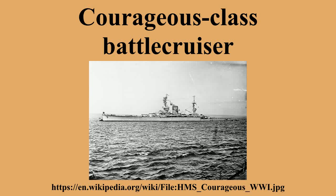All 3 ships were laid up after the war, but were rebuilt as aircraft carriers during the 1920s. Glorious and Courageous were sunk early in World War II and Furious was sold for scrap in 1948.